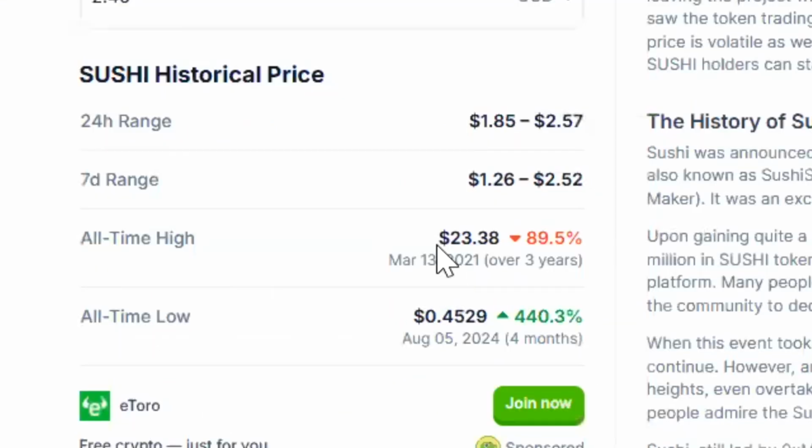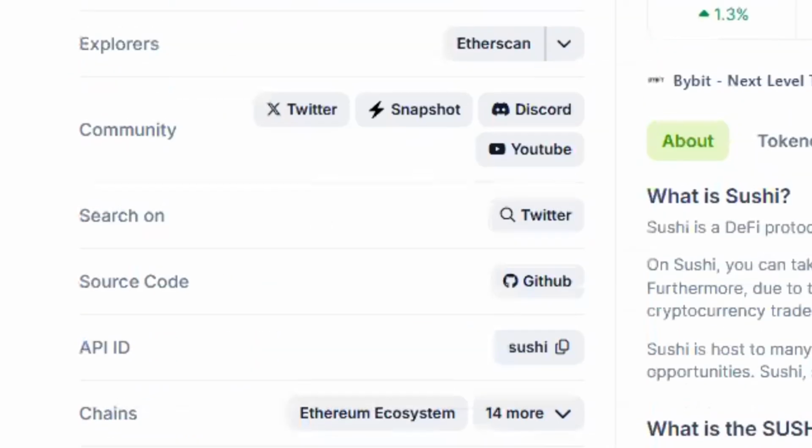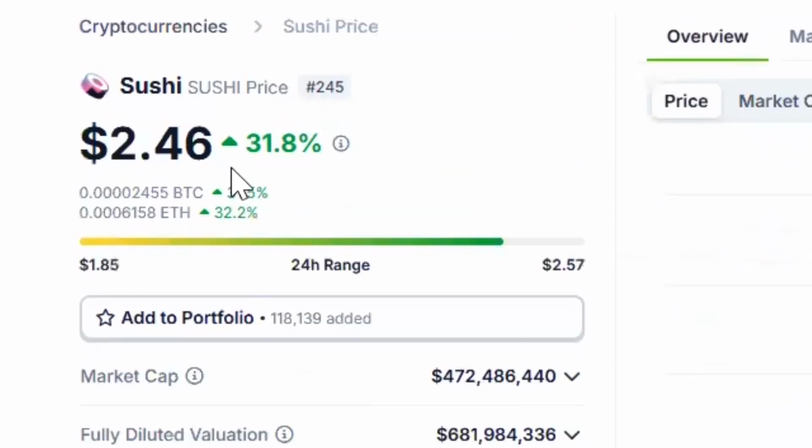And we'll go down here. All-time high is $23.38. All-time low is 45 cents, which was back in August of this year. So even from August of this year till now, we're at a 5x plus, and there's still room to grow with SushiSwap to go up. Right now you can even see it's having a good day today. It's almost 32% up on the day at $2.46. It's ranked 245 on the market cap.